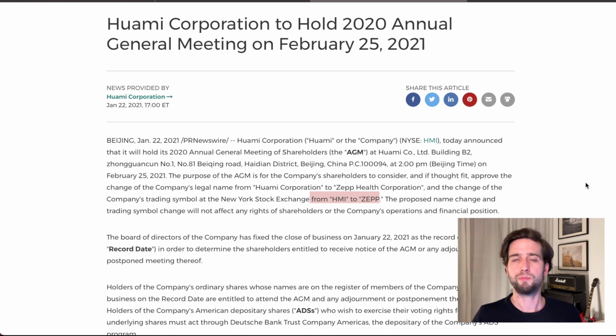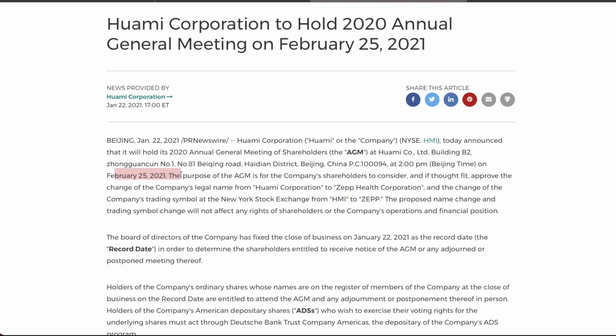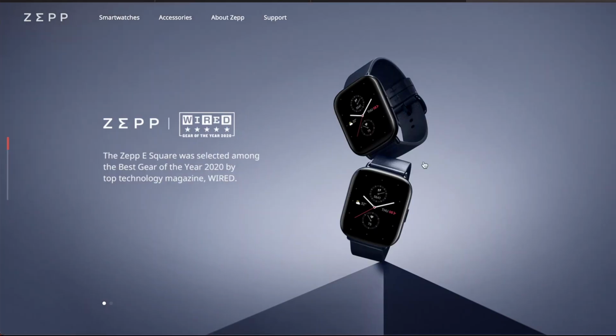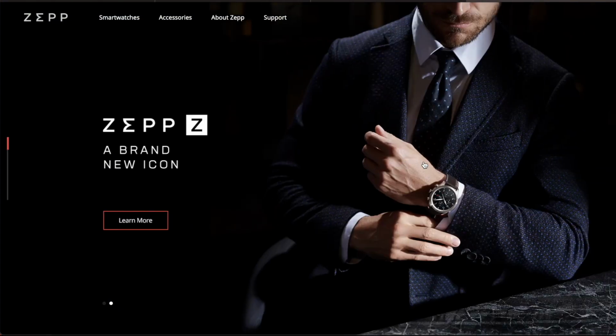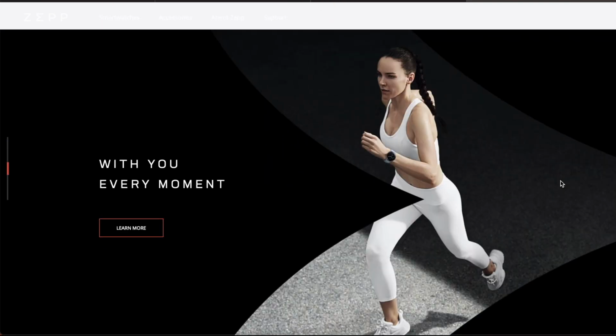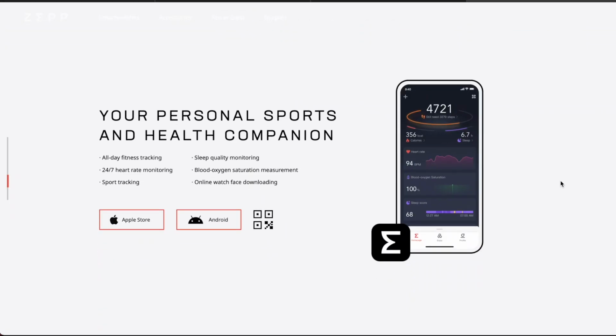And we have catalysts coming up, on February 25th, a shareholder meeting in which they try to change the ticker from Huami HMI to ZEPP. ZEPP is actually the new brand which they just launched, which you can see here is much more clean and sleek and refined, much more premium in a way, and also much better aligned with, I think, the Western audiences and also possibly with the investors and the stock markets under this new ticker, less having to deal with the problems of the stigma of being a Chinese stock.